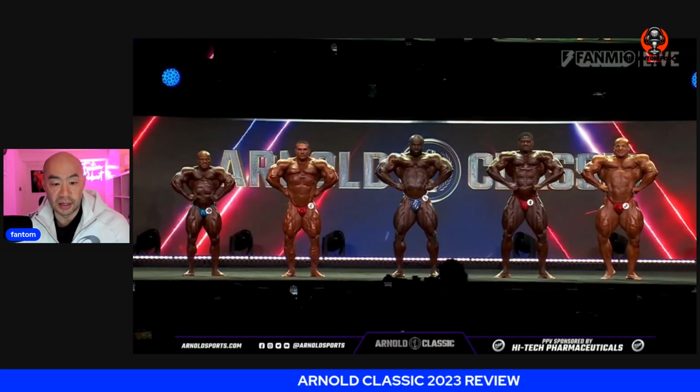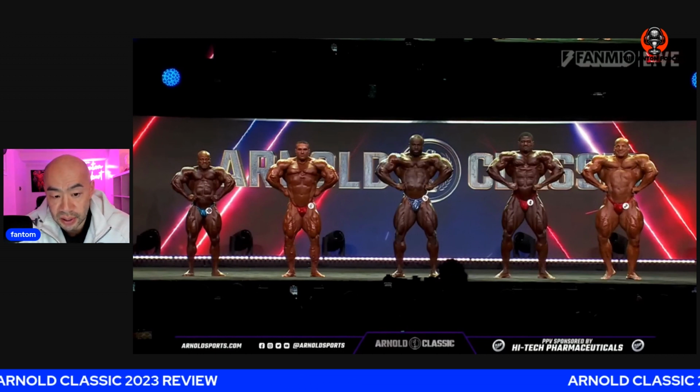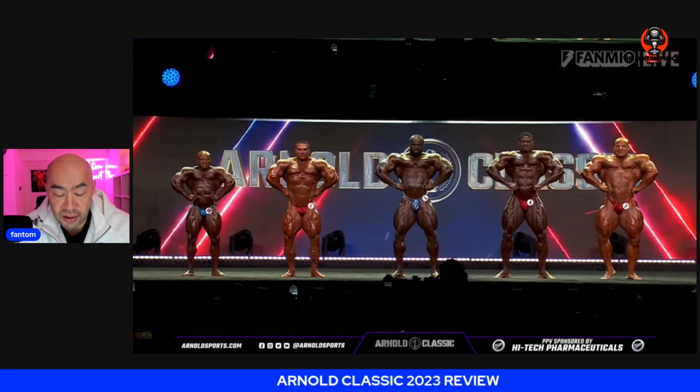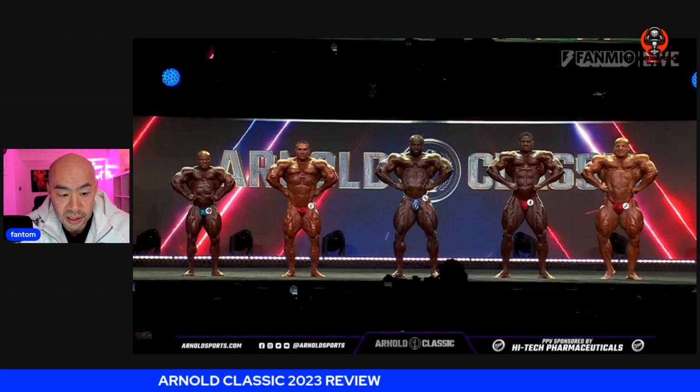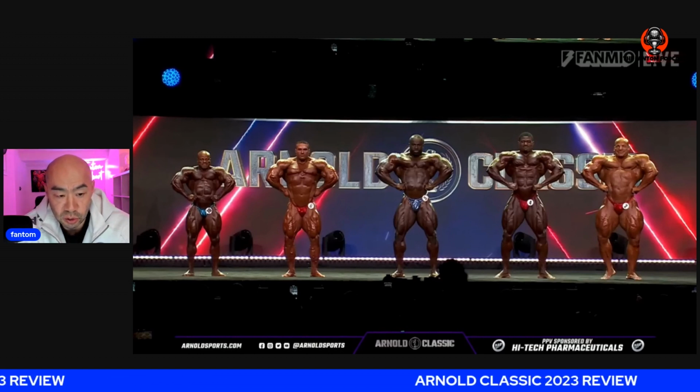The front lat spread, this is a tough one because none of them really hit it properly. I would probably have to give this pose to Samson. He's got the X-frame there. He's got the lats. Nick Walker looks a bit funny in this pose. He looks a bit awkward. He's a bit too hunched forward.